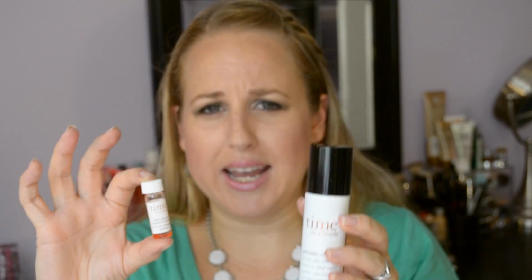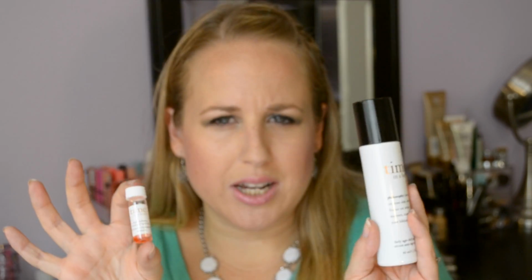But anyways, you take this little bottle that has the vitamin C serum in it, and then it has a little funnel that comes with it, and then you mix it into this bottle. After you shake it up, it becomes this nice pink color that you can see. This set, I believe, was $79 together. They also have a Time in a Bottle for your eyes as well. So I'll keep you up to date on how that works out.